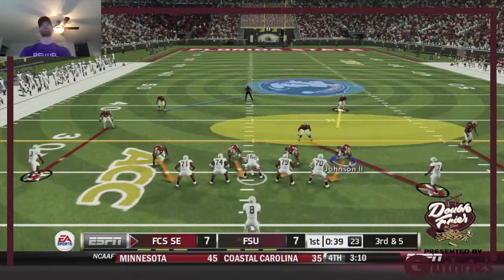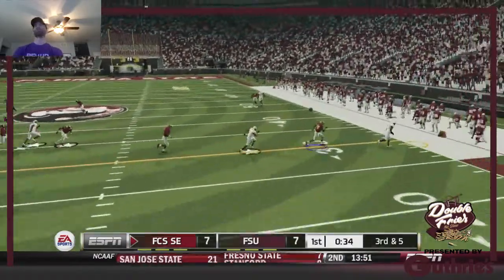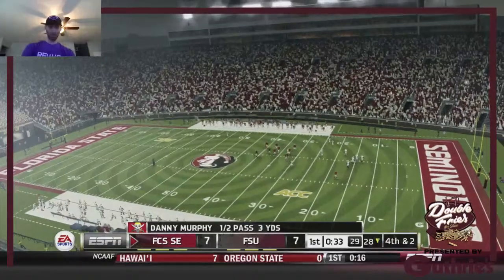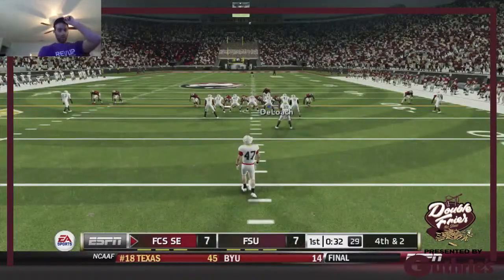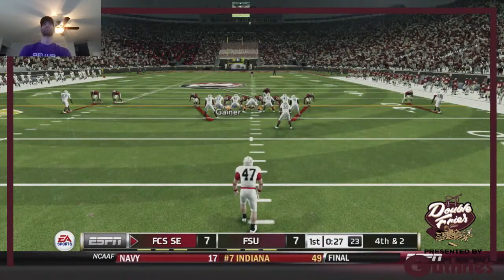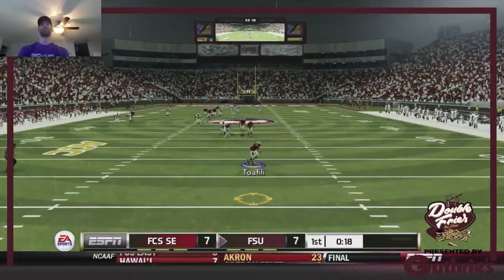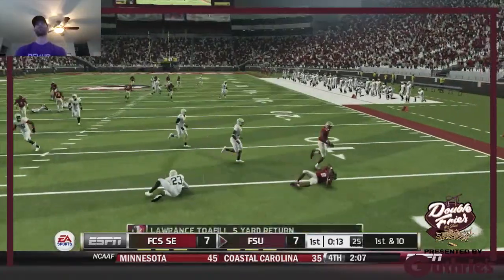The offense going to try to open this field up, coming out in a five-wide set. And the defense counters with their dime look. He goes out of bounds around the 28-yard line. That'll make it fourth and two. They'll bring him down at the 3-yard line.